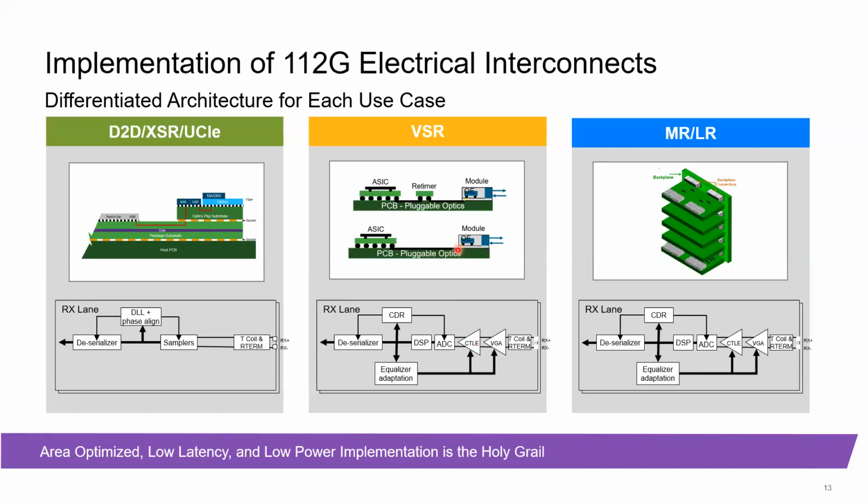There are reflections, there is something called ILD, insertion loss deviation. So all those need to be corrected in the receiver. And to correct all those non-idealities, you need all these different blocks, and altogether they burn power. So this shows one example.